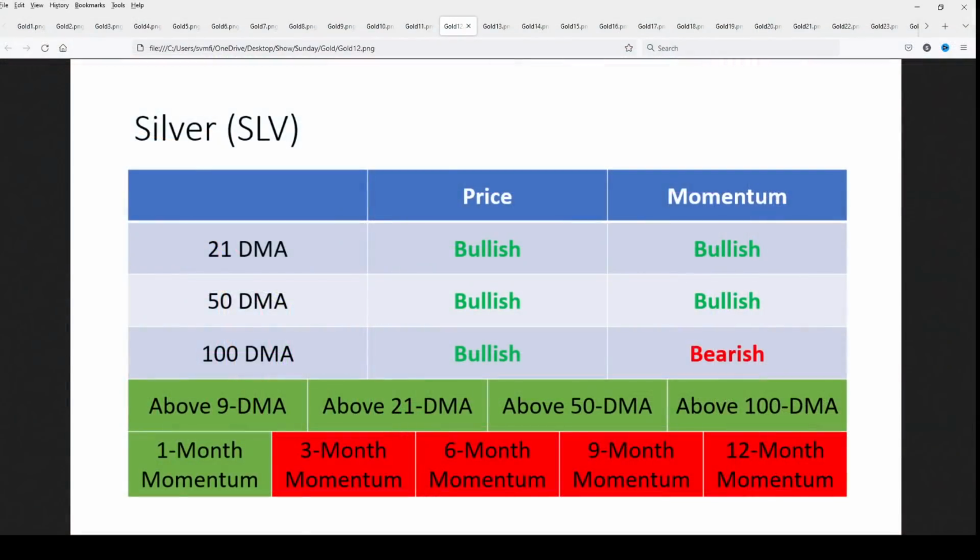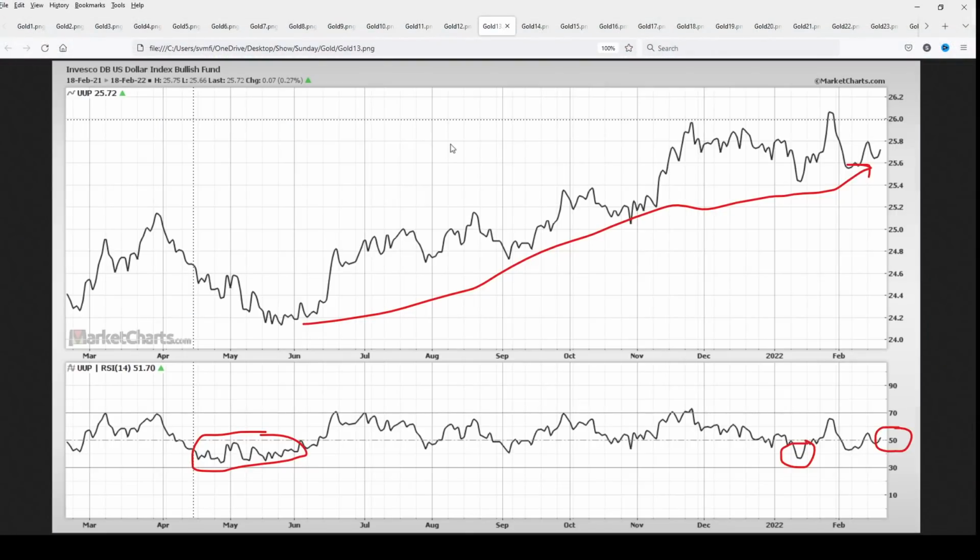All right, let's move on to the dollar, which could be a problem because look at the dollar. It went to not quite an oversold condition back in April and May, but look at price, it kind of rallied since then.